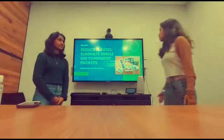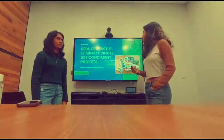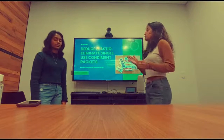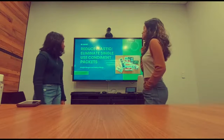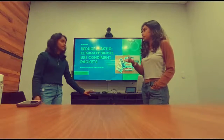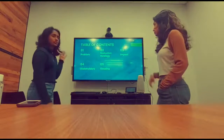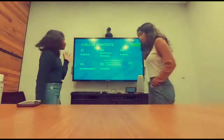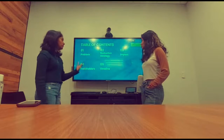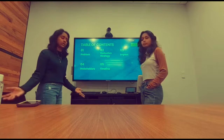So as you can see, condiment packets are evil and they're stuffed in our face when we clearly don't want them. So today Alekhya and me, Anagha, are going to discuss how we can reduce plastic around campus by eliminating single-use condiment packets such as ketchup, mustard, mayo, etc. We're going to talk about the problem at hand, how we're going to reduce it, how it's going to make an impact on campus, who should be involved, and lastly, our timeline for this strategy.